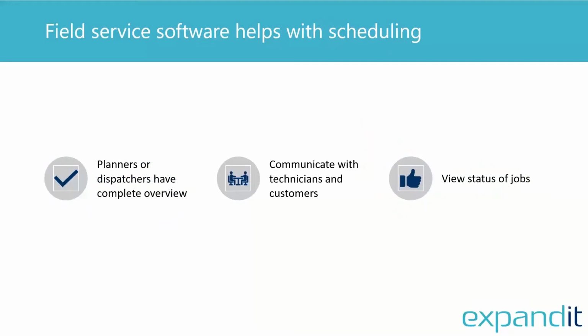And so a service management solution helps with these scheduling inefficiencies by allowing planners and dispatchers to have a complete overview of resources, by enabling planners or dispatchers to communicate with technicians and customers, and by allowing them to be able to view the status of jobs or service orders.